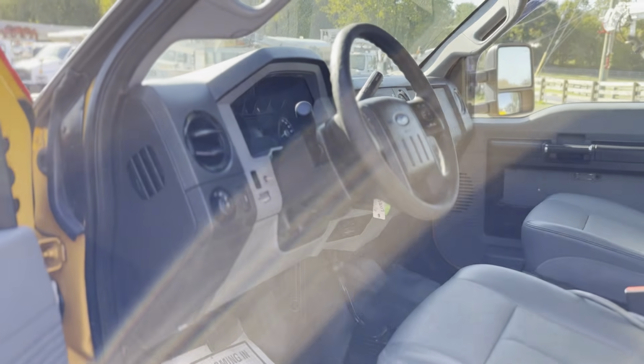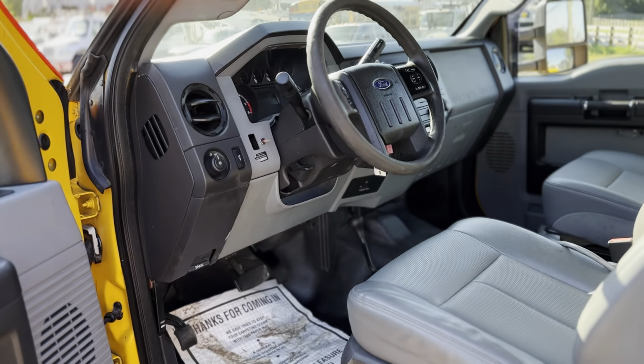We're going to switch off the camera here. Robert will get on the sticks there, show us how it operates.